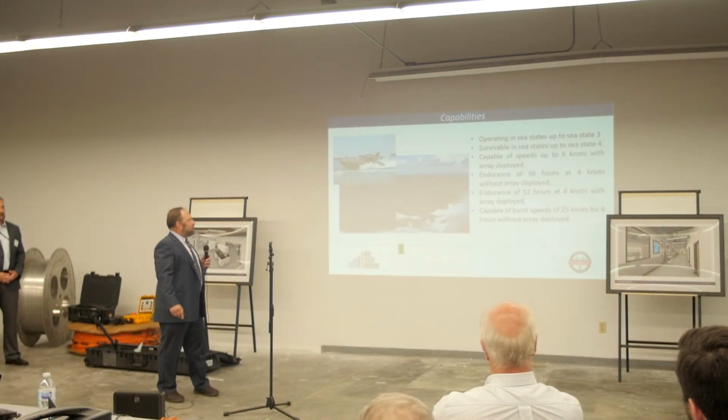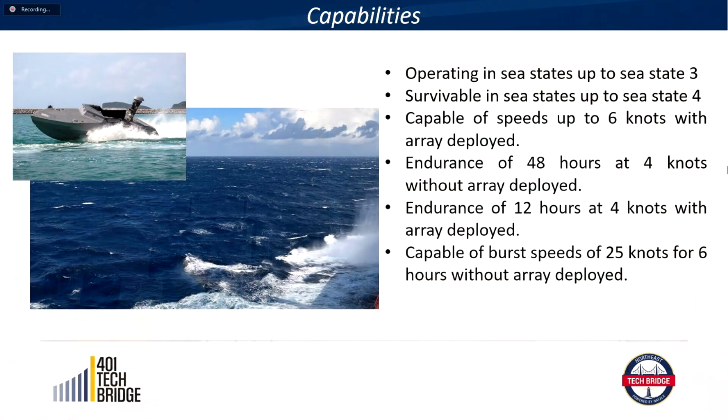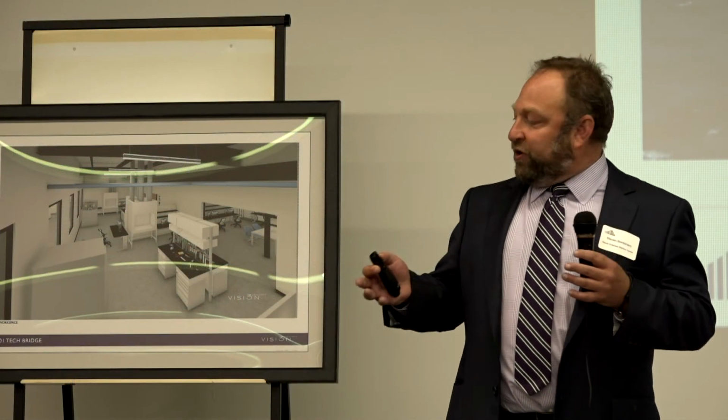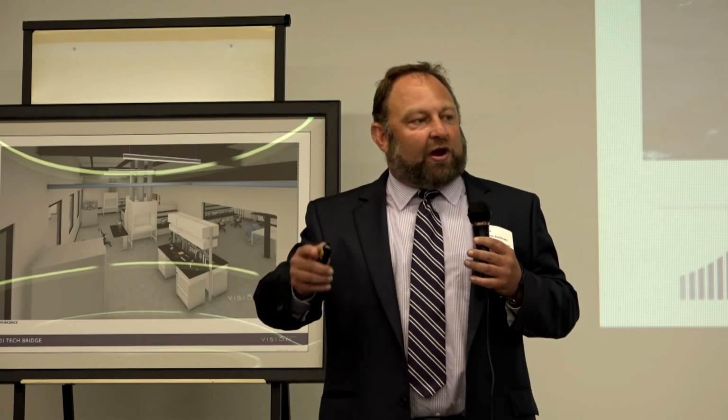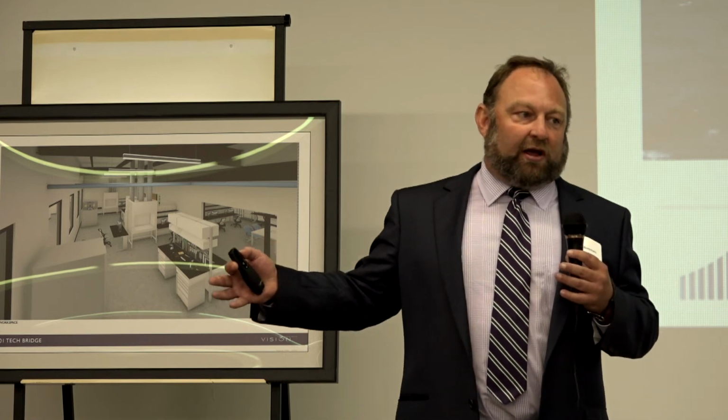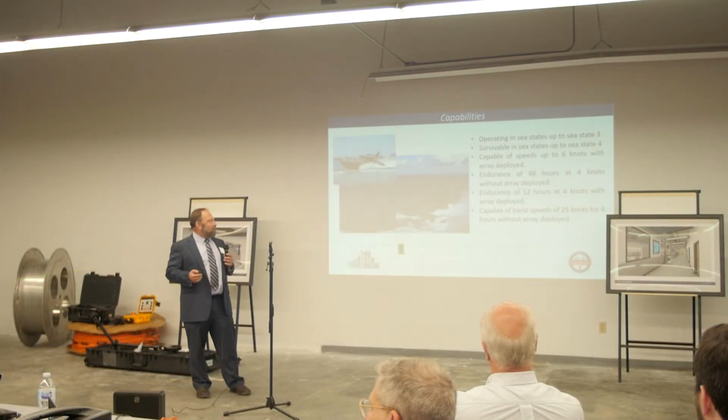Okay, so capabilities. Won't get too much into the details, but I'll point out a couple of things. We're looking at harbors, not deep ocean stuff. We want to be able to operate in Sea State 3, survive Sea State 4, and we're looking at speeds of up to about 6 knots with the array deployed. So all these sensors that we talk about dipping and coming up, that's not when we're moving, except for the towed array. That will be dragging behind the vehicle, and we have in the challenge statement the equation for that drag when you look at your power requirements.